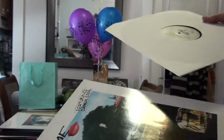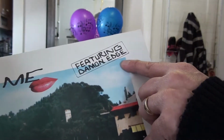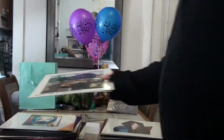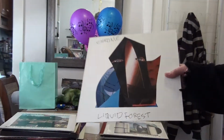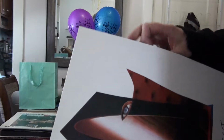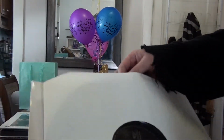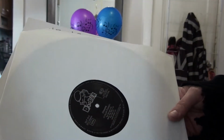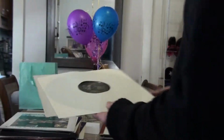There are people that just love the post-HELIOS. I see it's featuring Damon Edge. He's dead now. So, anyway, that's Another World. Really nice condition. Chrome Liquid Forest on Dossier. Let's see. The black vinyl, black Dossier. Made in West Germany, back when it was West Germany. The good old days, huh?